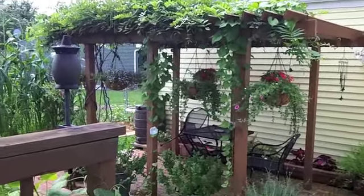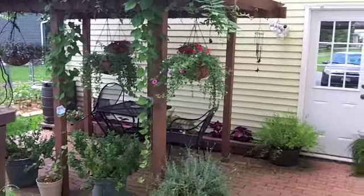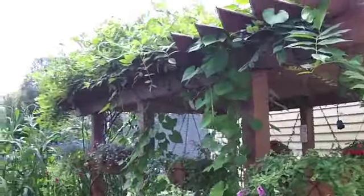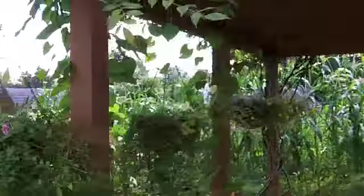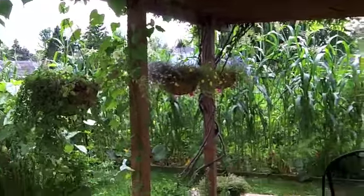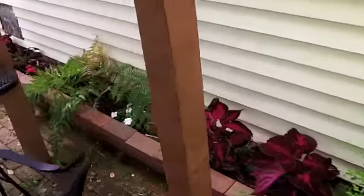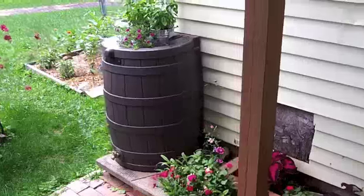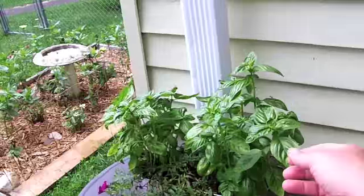and the pergola. That's where I start a lot of mornings with a cup of coffee. The wisteria bloomed beautifully this year. The hanging baskets didn't do as great as they've done in the past. My rain barrel. And some basil.